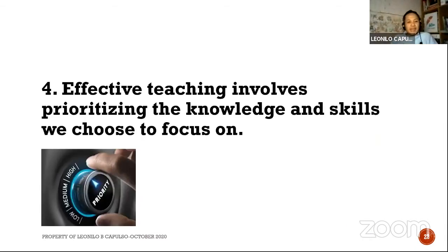Okay? Fourth, effective teaching involves prioritizing the knowledge and skills we choose to focus on. Si Usec San Antonio, sinabi niya sa isa sa mga balita na siya mismo medyo napansin niya dun sa bahay na yung kasama nila sa bahay na estudyante ay overwhelmed, na overwhelmed sa mga pinapagawa ng teacher. Although ito ay iba-iba yung reaction ng mga teacher.